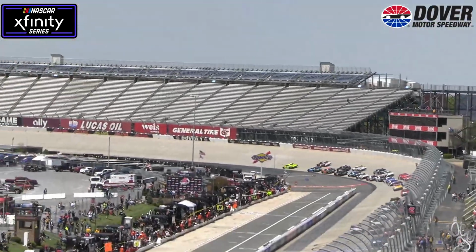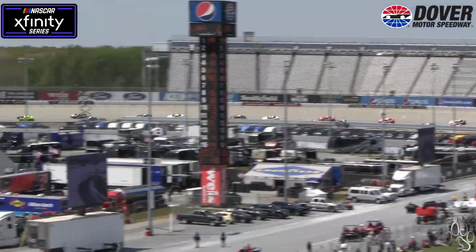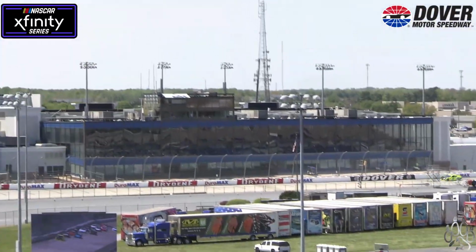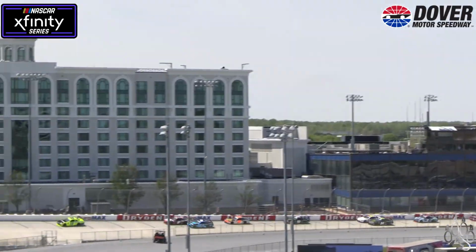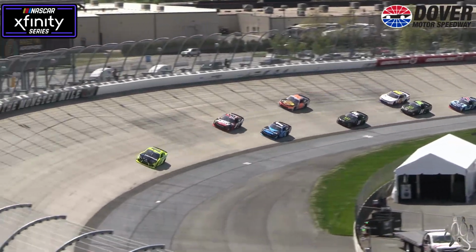And that leaves Sam Mayer in a race with Josh Berry for position number 2. Good start for Jones. He immediately jumps away by a couple of car lengths. The battle indeed is for second. Mayer down on the inside. His Junior Motorsports teammate Josh Berry letting him ride in the Hyperice as they get the race.